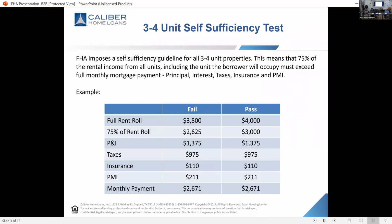So when you say 10% the PMI will come off, when is that time period? Once you hit 78% equity in the home.